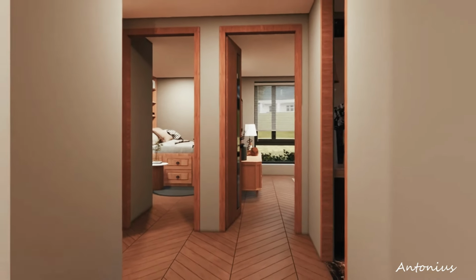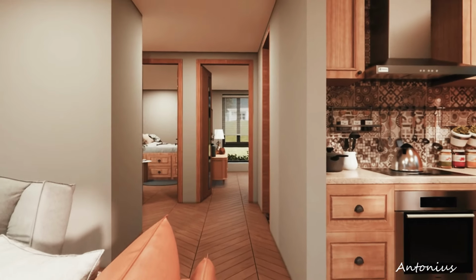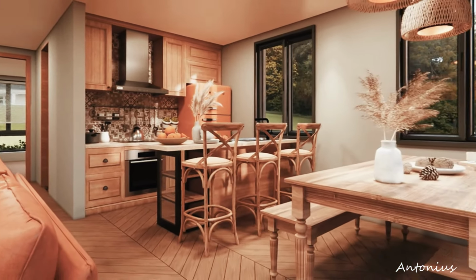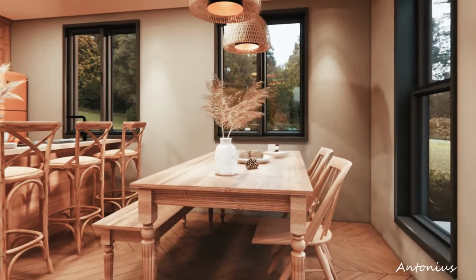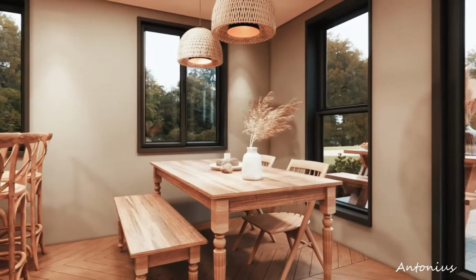Modern aesthetics, timeless appeal. The interiors of the house are adorned with modern aesthetics and timeless appeal. Clean lines, neutral tones, and contemporary furnishings create a stylish ambiance that transcends trends. The design evokes a sense of understated luxury, elevating the living experience within the confines of a small footprint.